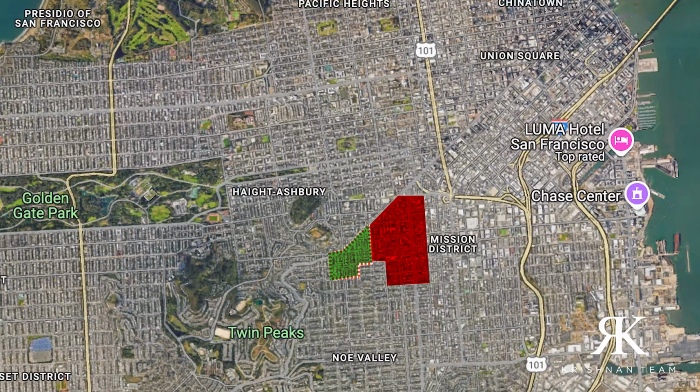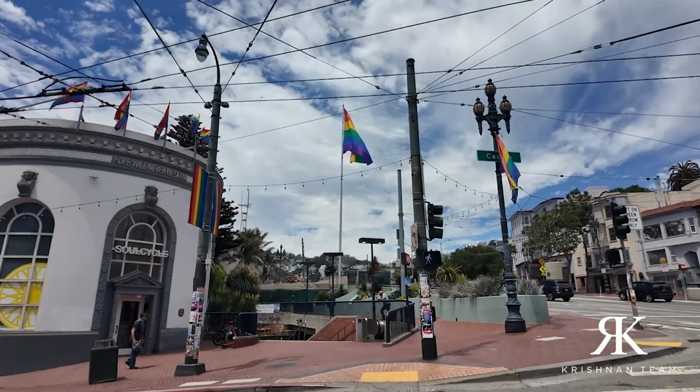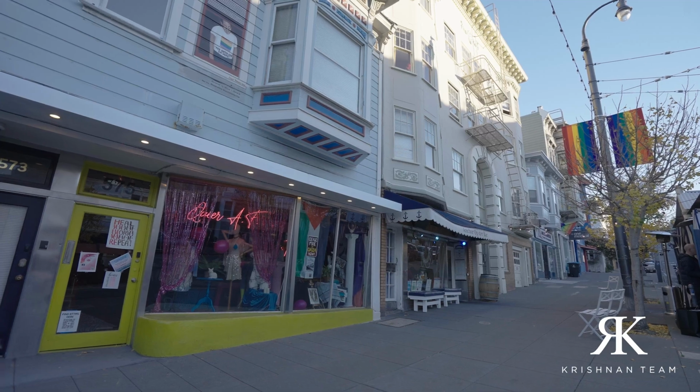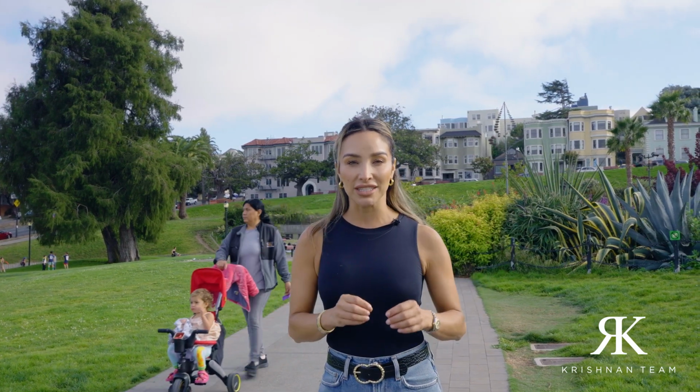The neighborhood is also adjacent to the Castro, which is very well known for its LGBTQ community. Castro Street itself is amazing. It's another row of great things to do. You've also got 18th Street with a few restaurants that line that street as well. So all within just like 10 to 15 minute walking distance of one another. You've got Valencia, Mission, Castro, 18th Street. All of them are walkable to one another. So lots of walking corridors here, lots of great food, and lots of options for housing stock as well.